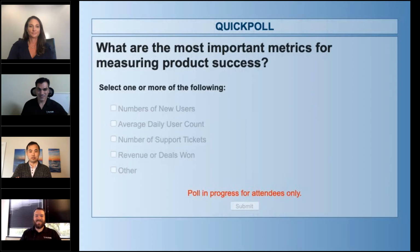Oh, here we go. Okay, so the results came back, and it looks like we've got 10% says number of users, 60% said average daily user count, number of support tickets 0%. Okay, revenue deals won 50%. That makes sense. And then other 20%. Hey, for those who put other, drop in the chat: what is that other metric? We definitely want to hear from you.